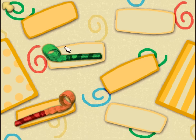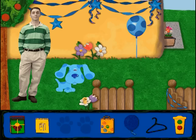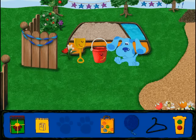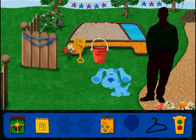Another noisemaker. I love balloons. Let's take this one with us. You never know when we'll need an extra birthday balloon. Hello. Happy birthday, Blue! Do you think we should give a sandcastle to Blue for her birthday? Maybe, but how would we wrap it?